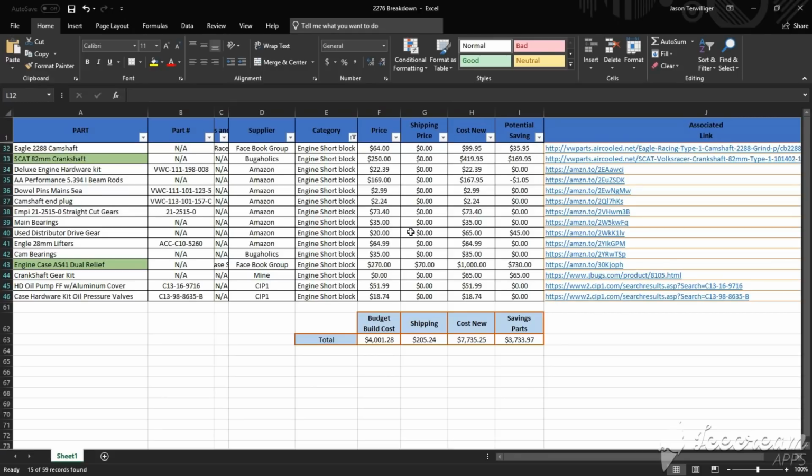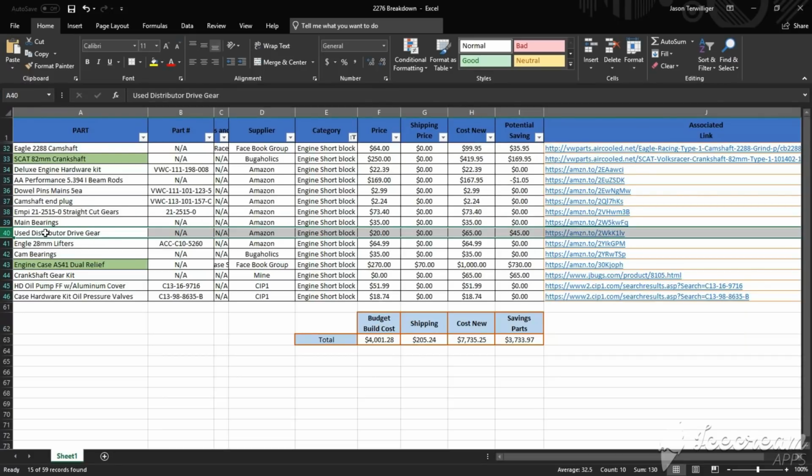The only stuff that I used in my short block that was used, let's take a look. I believe it was just my distributor drive gear. This was the only used part right here. I picked it up for $20 that I used in my engine.